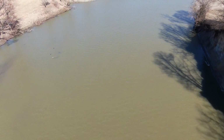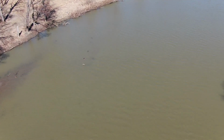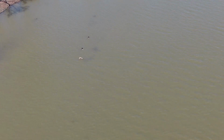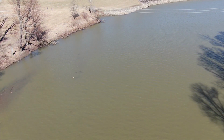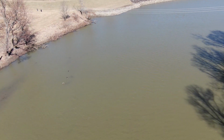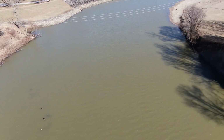A couple more ducks. Looks like the same that was on that tree farther up. Kind of dark hoods and backs on them. And I can see two or three guys working their way down, probably deciding where they're going to fish.